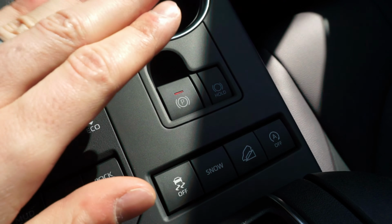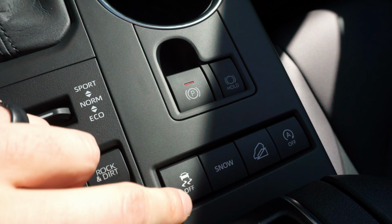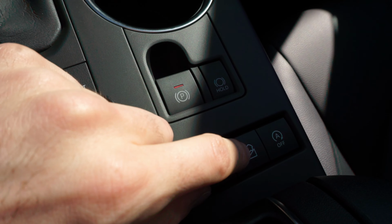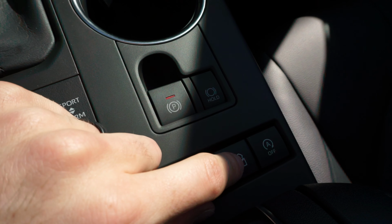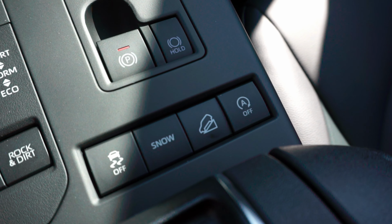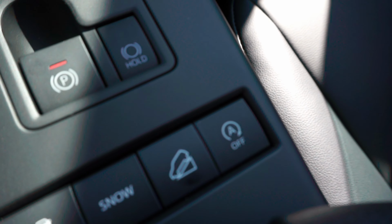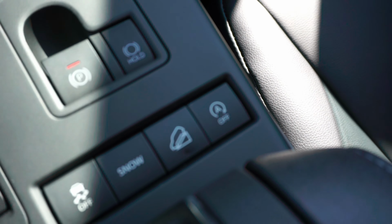Our hold button, so if you're on a hill, it'll hold the car basically without having to step on the brake. Traction control off, snow mode. We have hill descent assist, so you can set different speeds where it'll hold your car going down a steep hill. And then we have auto start stop on this vehicle, so that is your button to turn that off.